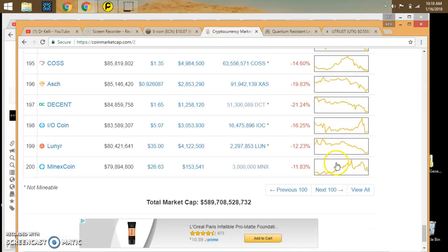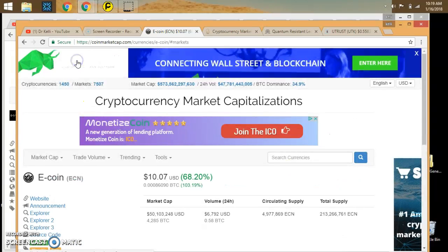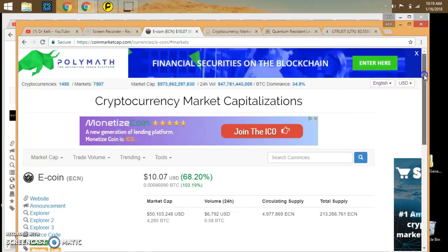So now I wanted to show you that. Here we are with this coin. Looking at this chart, I saw something that I thought was really good for trading. This is not for buy and hold. This is for strategy number 3, which is trading. First let me check to see where it's for sale at, and to check the market volume.